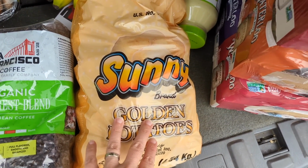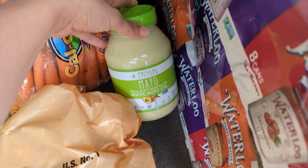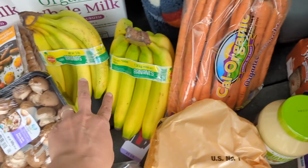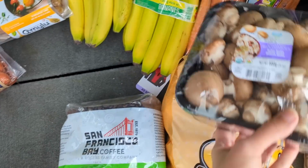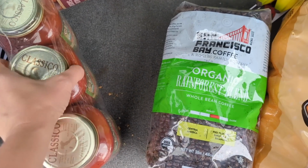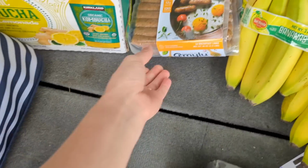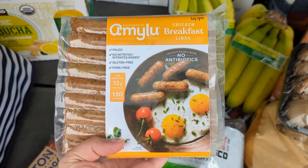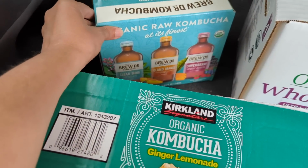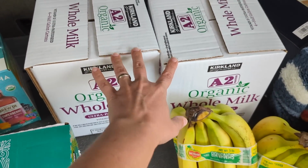Got some potatoes for the kids to make their French fries in the air fryer. I needed some more mayo, and yes, it's very easy to make your own avocado oil mayo, but sometimes this is just convenient, and I love that they have it at Costco for a decent price. Got some carrots, a couple packs of bananas, some mushrooms. Some organic coffee. I love this one, the Rainforest from San Francisco Bay. Very good. Got some tomato sauce, 1 pack of Polish sausages, and a pack of our favorite Amy Lou chicken breakfast sausages. These are really good. Couple different boxes of kombucha for my husband. One of the ginger lemonade, and then this Brew Doctor one was on sale, so I grabbed that. It's got a few different kinds. Then a whole bunch of milk for the kids.